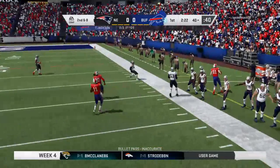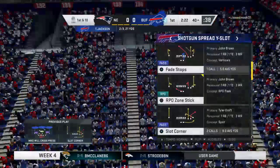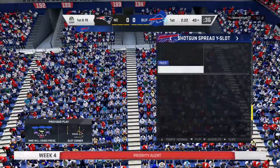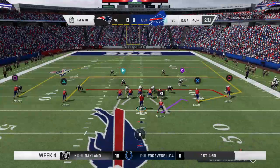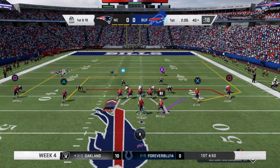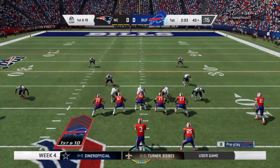From just shy of midfield, Jackson. And he's able to get this to the 40-yard line before he's out of bounds. 12 yards there and a first down. Really been an ideal start for them. They get the turnover on the opening possession. Now here they are moving the ball straight down the field on their first drive.